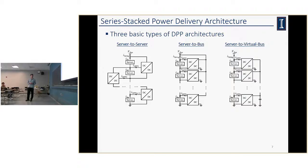We can use a dedicated DC-DC converter for each server and compensate for the difference between the server current and the string current. And there is another, server to virtual bus architecture, which is a modification of the server to bus architecture. Instead of connecting the primary side of the DC-DC converters to the DC bus, we can connect it to a virtual bus, which can be a capacitor. In this way, if the capacitor voltage is much lower than the DC bus voltage, we can rate the primary side of the converter much lower than the DC bus voltage.